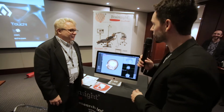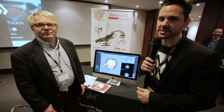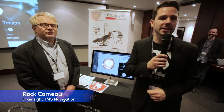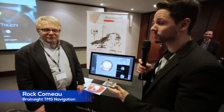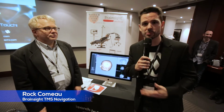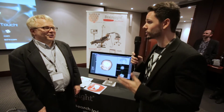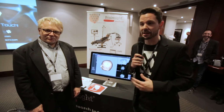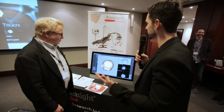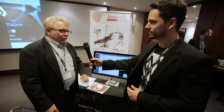So I'm here with Rogue Research in Montreal, here with NeuroTechX at our second event, Industry, and I'm with Roch Comeau, who's the CEO of the company. The company has been around for a couple of years, and we're really proud to have them in Montreal, from Montreal. So we're going to talk about TMS, we're going to talk about fNIRS. So why don't you just explain a bit more about what the company does?